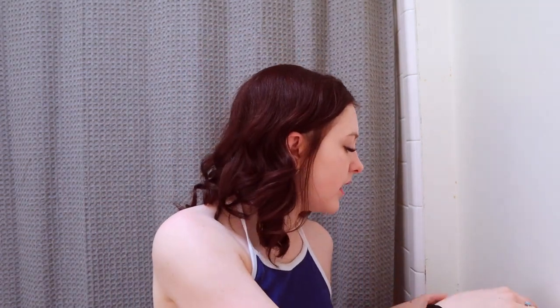Alright. And then sometimes that translucent powder can leave a whiteness on my skin, and I'm already super pale, so I like to go in with this flat brush, and this is Lancome, I believe, just a little compact powder, and go all over my face with that.